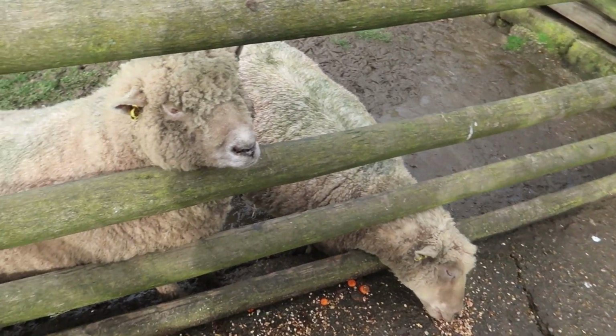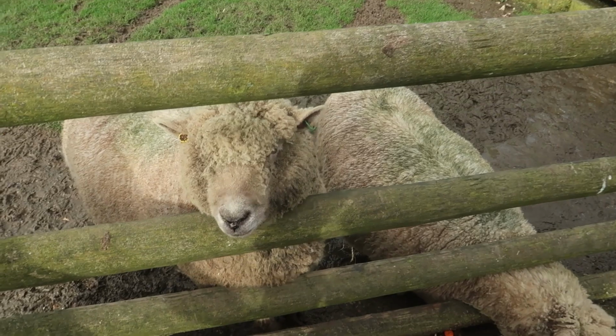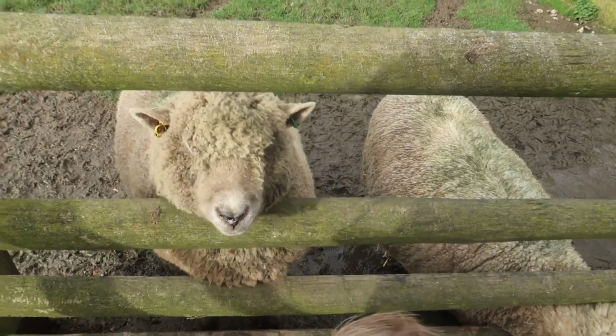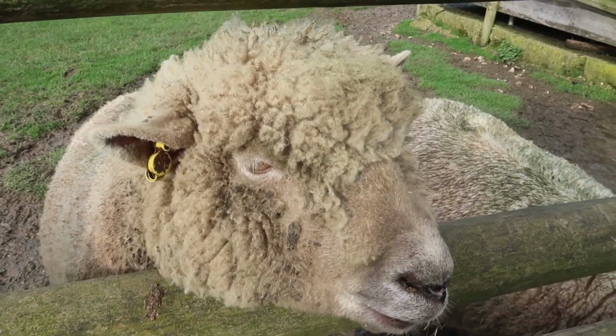No, don't give him the bucket. You have to do it with your hand, otherwise he will take the whole bucket. He won't bite you, darling. I promise. Num, num, num. Look at him all fluffy. Hello. You give him a kiss. Mwah.